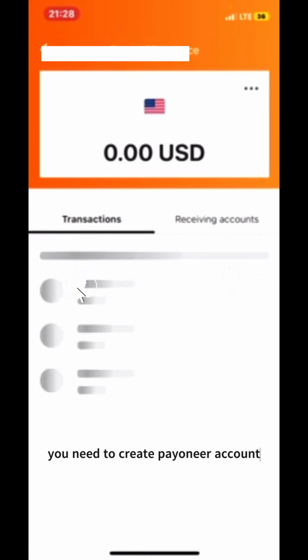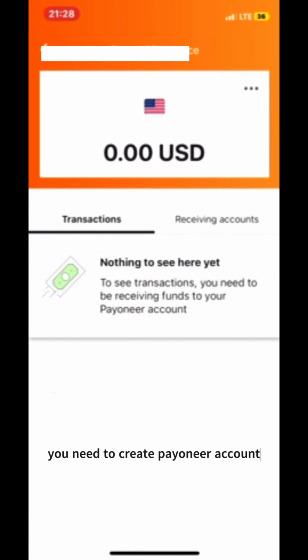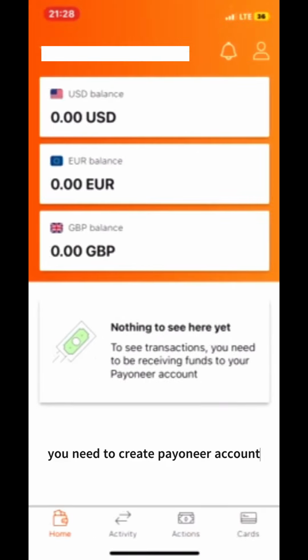So you just need to press to receive account. Then if you press it, it's going to give you the information. I don't want to expose this information, so I'm going to go back. Since we are not receiving any money into this account, I'm just using the demo account. So this is the account you need to open for you to be able to buy and sell the BTC into this account.